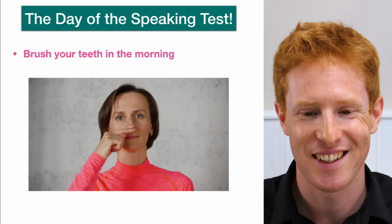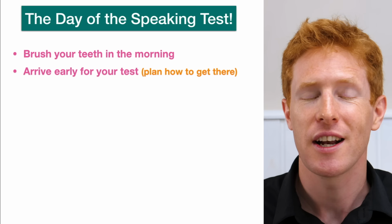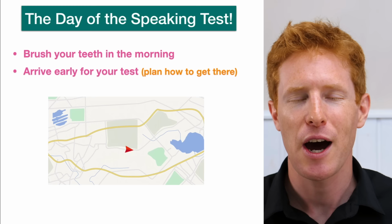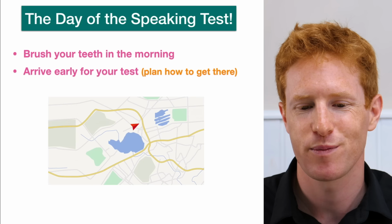It's also important to arrive early for your speaking test. So maybe 1 in 300 students arrives late, and if they arrive too late, they can't do the test. So the night before, just check how you're going to get to the test center and give yourself plenty of time. Also, bring your identification with you.